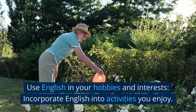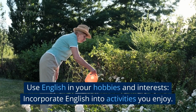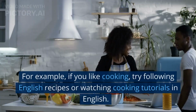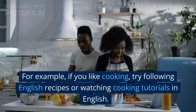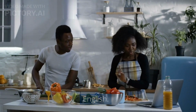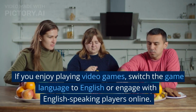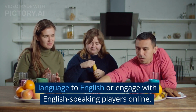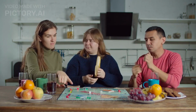37. Use English in your hobbies and interests. Incorporate English into activities you enjoy. For example, if you like cooking, try following English recipes or watching cooking tutorials in English. If you enjoy playing video games, switch the game language to English or engage with English-speaking players online.